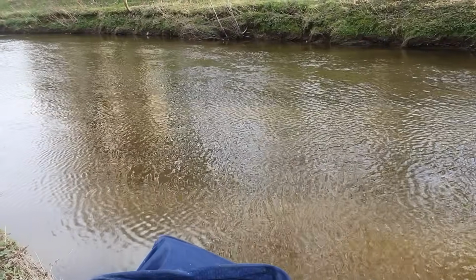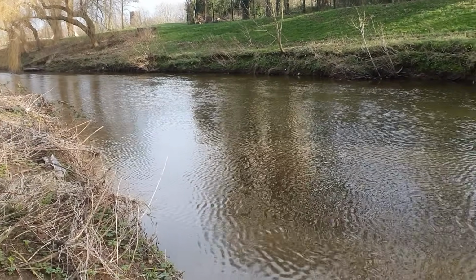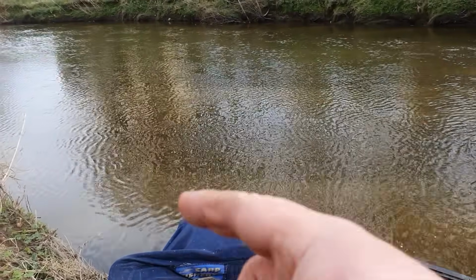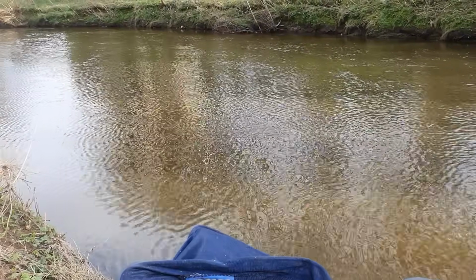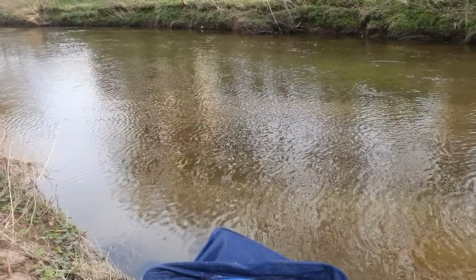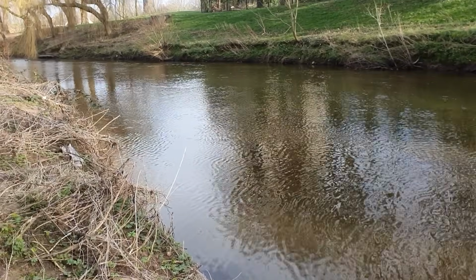Swim for today, we're on the inside of a bend, a nice trot downstream. What it means being on the inside of the bend is you've got the more gentle water here, but there's enough pace on the river today to give it the flow to pull a float through. So what you've got to hope is these chub are sitting down this inside.